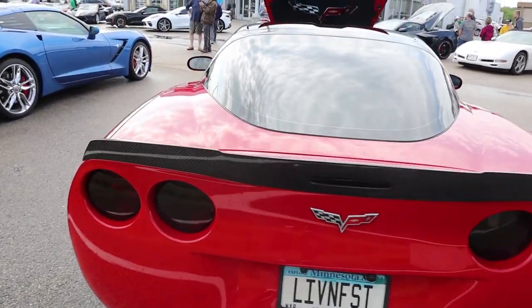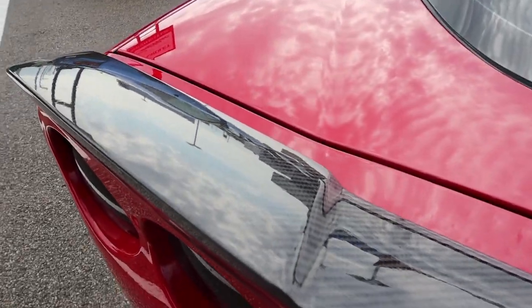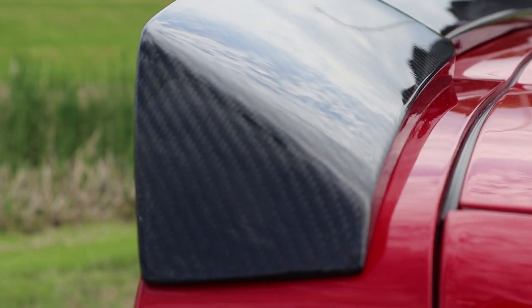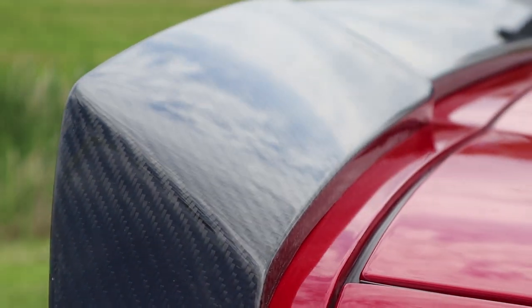This guy looks like he's got carbon fiber right here. The spoiler. I don't know if you can see that or not, but that looks like carbon fiber.